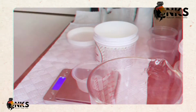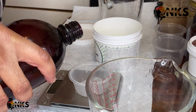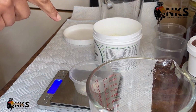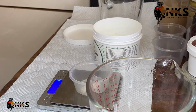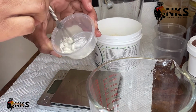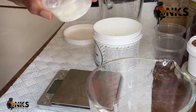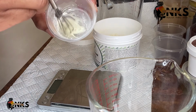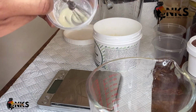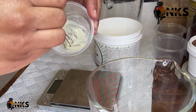I'm going to use some guar gum as well. I'm going to mix the guar gum with my glycerin. So I'm going to be using 0.5 grams of guar gum to 2 grams of glycerin. I'm going to make sure I mix this very well because I don't want my shampoo to be clumpy and lumpy. We're going to make it smooth and flowing nicely. Then I'm going to add this to my ingredients, which is the first phase I did. I'm making 100 grams.